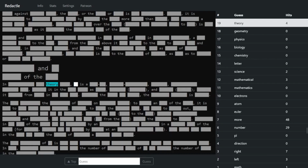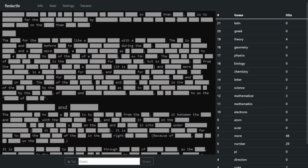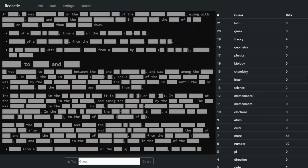Do I want to try all the Greek letters? I'll try the word Greek and see what comes up. Okay, it's not Greek. Latin. It's not Latin either. That's not great. Oh no. Okay. My goal is less than 50 for this one, I feel.